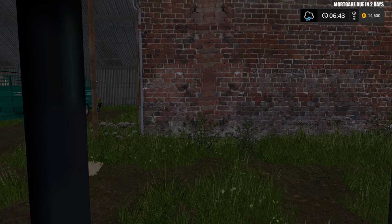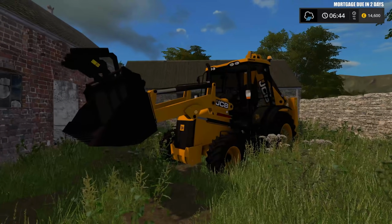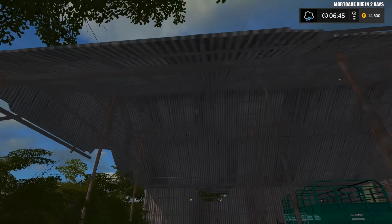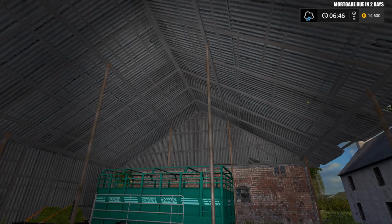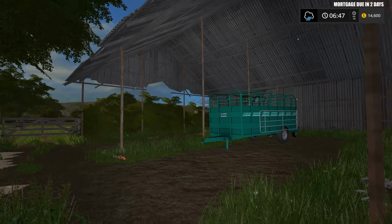Now you've probably already seen the JCB which has arrived here this morning. The reason for this is because we're going to be taking down this barn over here. I do have some professionals turning up soon to dispose of the asbestos, which I think is actually what the roof is made out of. So that's all going to be dealt with professionally and disposed of correctly. But yeah, I'm just going to be basically sorting stuff out.